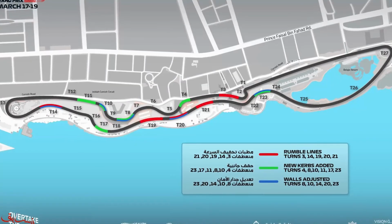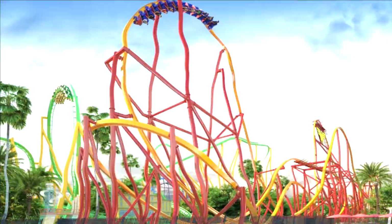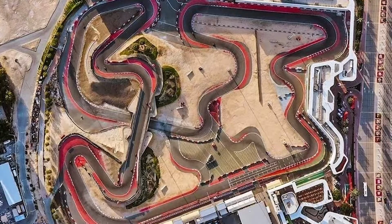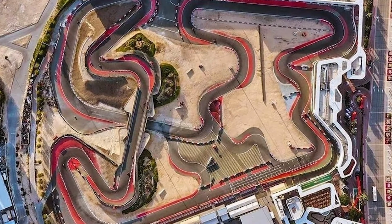Nestled about 31 miles from Riyadh in a hilly nook, this track promises some serious elevation changes, like a roller coaster in turbo mode. And speaking of roller coasters, brace yourself for the world's fastest one, zipping alongside the racetrack. Hold on to your seats.